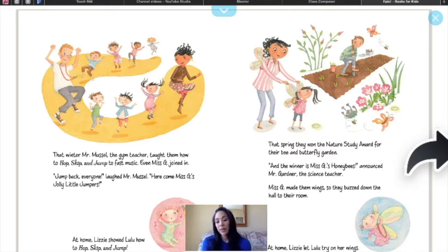That spring, they won the Nature Study Award for their bee and butterfly garden. "And the winner is Miss G's honeybees," announced Mr. Gardner, the science teacher. Miss G made them wings, so they buzzed down the hall to their room. At home, Lizzie let Lulu try on her wings.